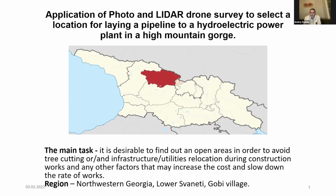Of course, generally it is desirable to find some open areas in order to avoid tree cutting and utilities relocation. I mean, the factors which may increase the costs of construction works or slow them down.